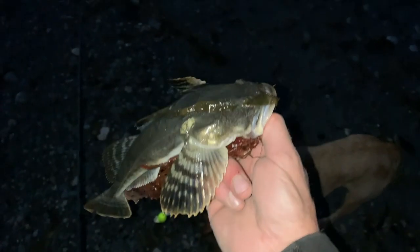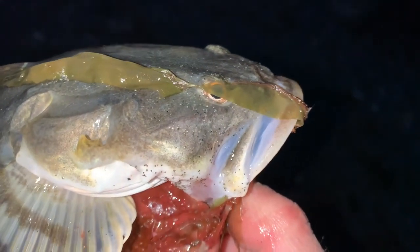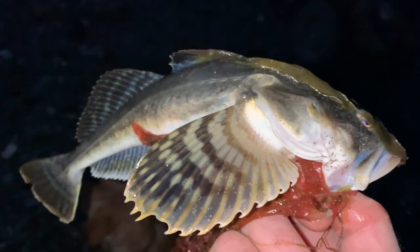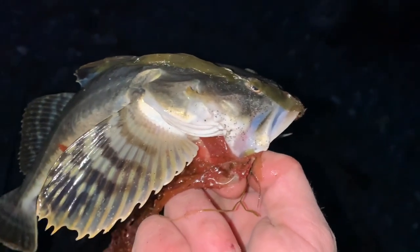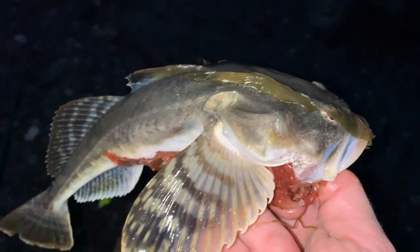So this is kind of a rough catch, or bycatch. These guys have a big old mouth. They can take a big bait. They're called a staghorn sculpin. This is a normal size one that we catch on the beach here. Pretty common. We'll probably go through a couple of these before we actually get a fish.